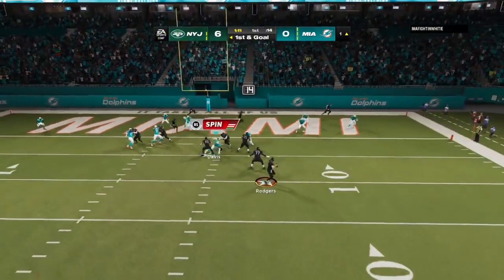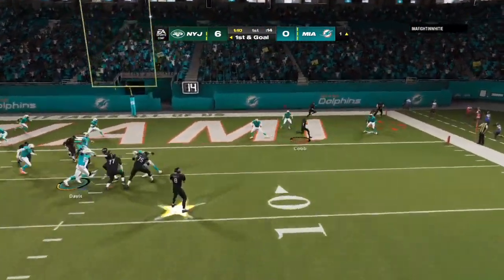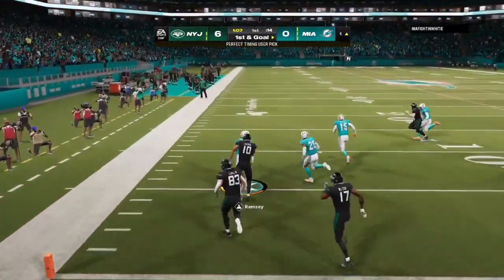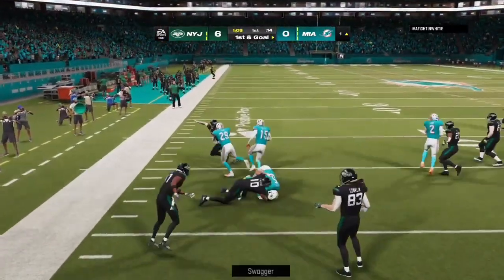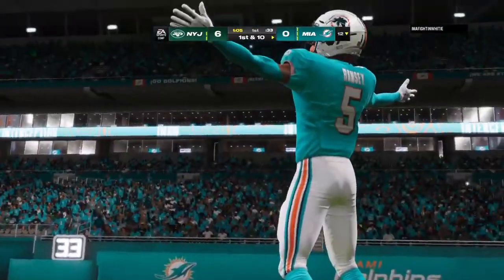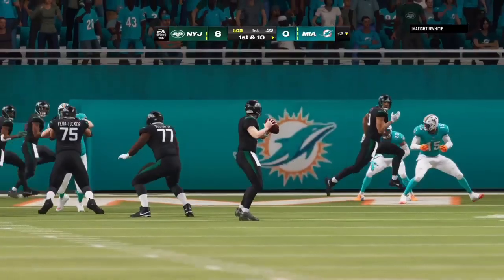On play action, Rodgers. And this is going to be intercepted. Picked off by Jalen Ramsey. And the Dolphins will take over here at their... Not the throw you're looking for on 1st and goal.